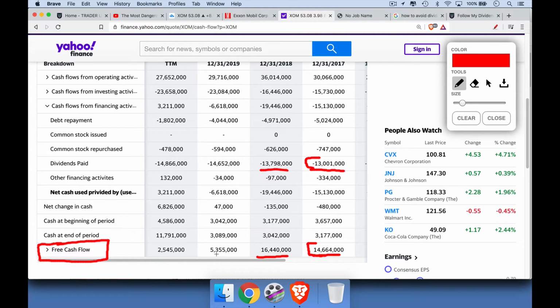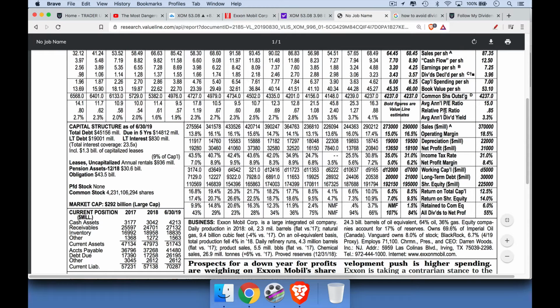But then as oil prices came down and various other structural things happened, in 2019, their free cash flow fell to just 5.4 billion. They still had to pay this dividend of 14.6 billion in order to maintain their status as a dividend aristocrat. Obviously, a lot of retirees and very conservative investors owned ExxonMobil stock. So what were they forced to do? Well, they were forced to increase their debt, and this was something that they had actually been doing over a very long period of time.